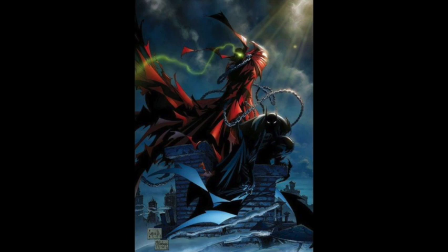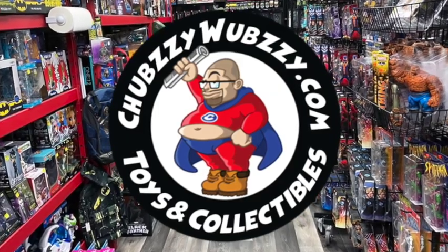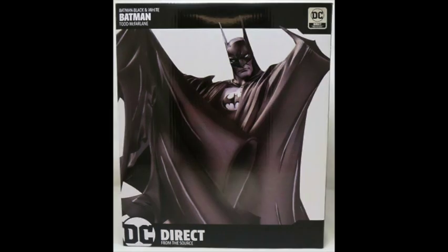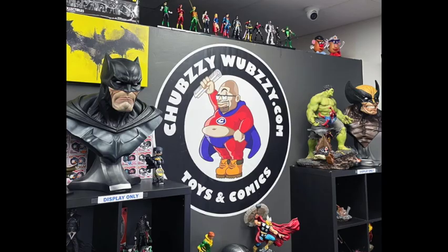The cape is massive. Now, this item I picked up at Chubzzy Wubzzy Toys and Collectibles in Little Falls. As it says on the box there, Batman 2.0, because this is the second edition. When the first wave was originally coming out, DC changed their corporate structure and they were changing distribution. So a lot of orders got lost and some things didn't get delivered at all. However, I was very happy when I found this there at Chubzzy Wubzzy Toys and Collectibles.